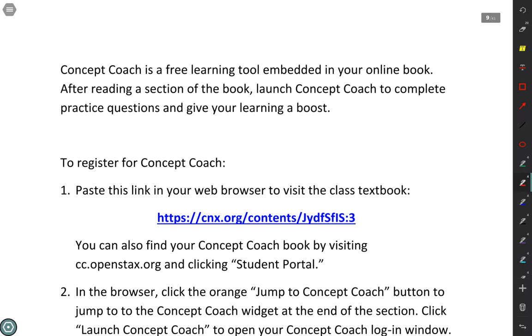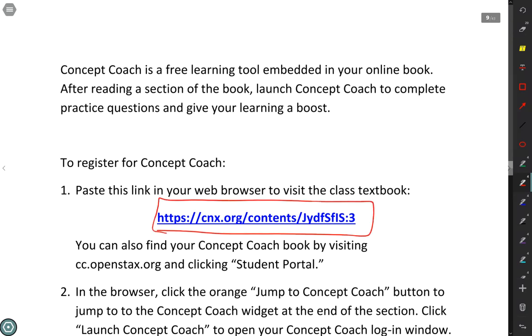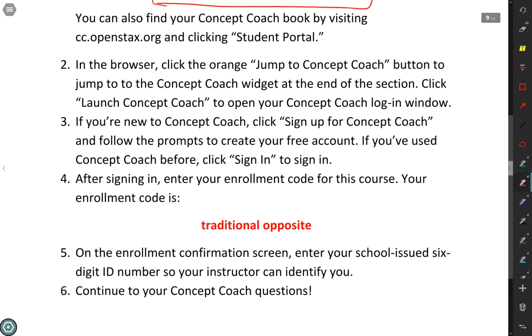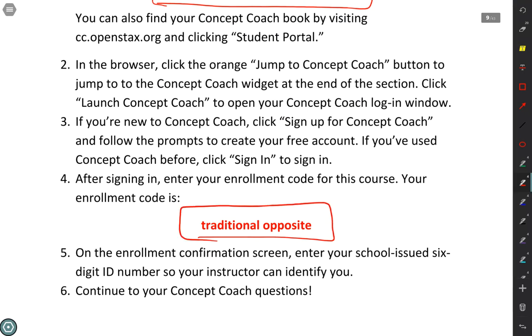Okay, Concept Coach. We have 7 Concept Coach sections you need to do by Wednesday. So this is going to take more time than anything else you have between now and Wednesday, except for lab. You need to start by going to this website here, and you will have to log in. You'll have to create an account. The accounts are free. There's no charge here. And then you'll sign in for a class, and this class has an enrollment code of traditional opposite. So you have that from the form. You can go to the Moodle course site.